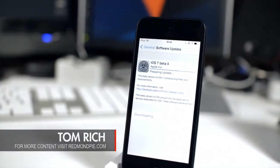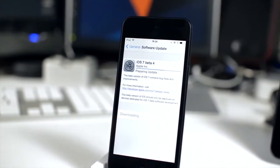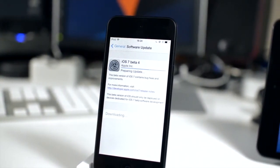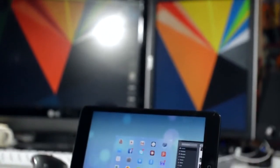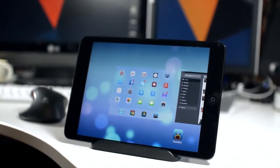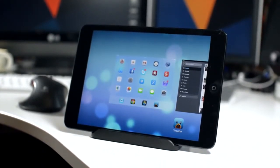Apple released iOS 7 Beta 4 yesterday, and in came a load of new features, mainly just tiny UI changes and little things like that, but there were some decent ones, so I'm going to go over the main ones in this video. I'm going to have a post over on RedmanPie.com with all of the changes, or pretty much close to all of the changes, and that'll be linked in the top bar of the description if you need to follow it, but let's just jump straight in with the changes in iOS 7 Beta 4.